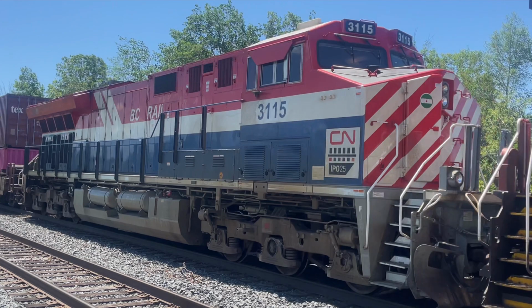This 105 has 133 well cars, and like 101, it was also going to have a meet with Fiat 2 at Zephyr, which will be the train after this.